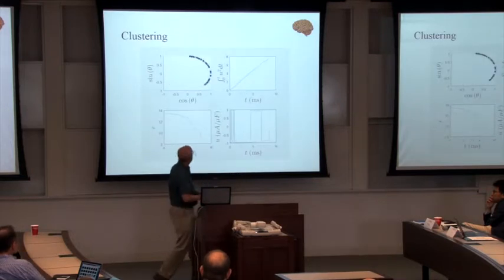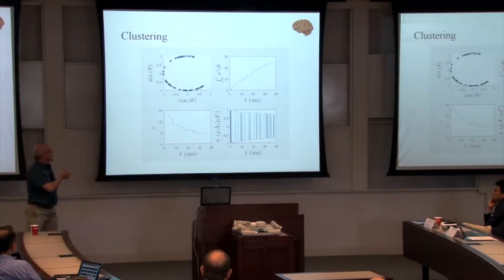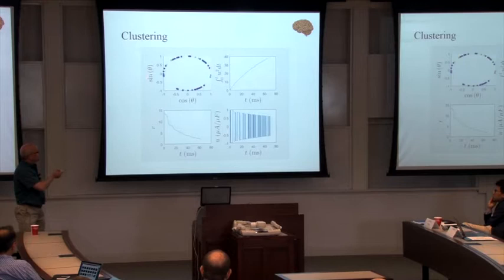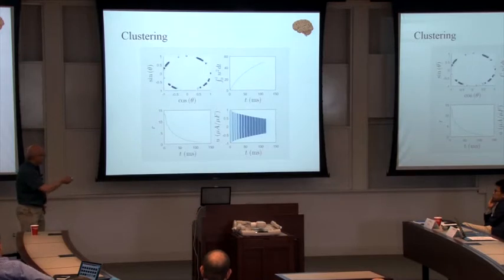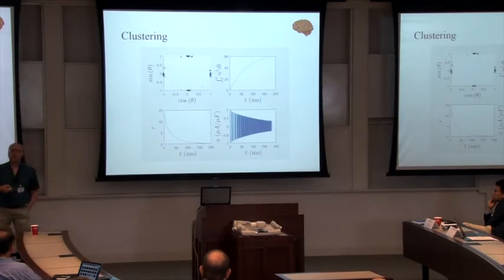Is it going to play? Okay. So here, this is in terms of phase models. Each dot represents a neuron. This is the input that we're calculating. It looks a little bit like bang-bang control, but the limits are changing over time. This is the state function versus time. This is the cost. And what we're trying to do is create 4 clusters.